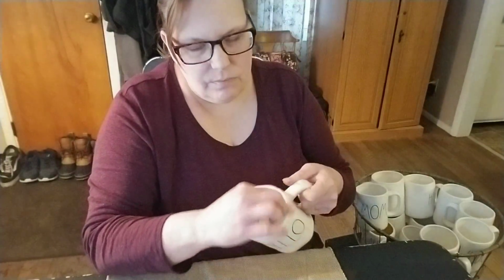I used it at Christmas time and it got a little chip right on the outside edge. And the clay was very thin where it got a chip, but I hand wash these. All of my Ray Dunn gets hand washed, it doesn't go in the dishwasher. This one says hello. So I don't know how it got chipped, but, you know, things happen. It's a $5.99 mug. That one was probably $3.99. This one says be you.